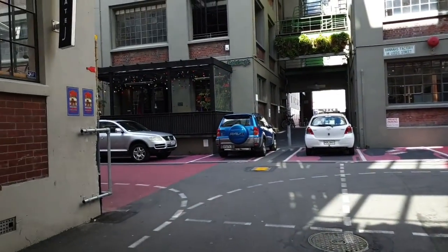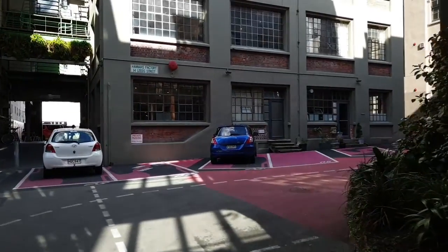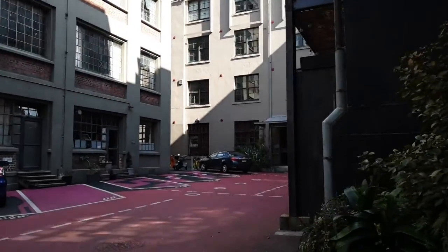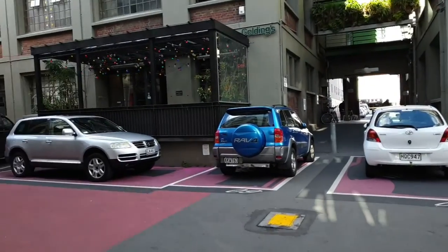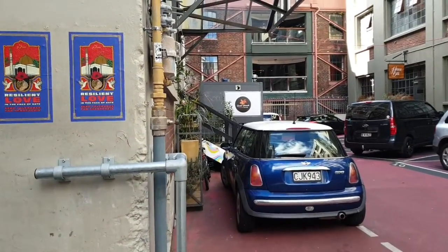Quirky little shops. There's a nice little pub over there. I think people live in these ones. Soul Shack, soul food and hot chicken. Might check that out later.